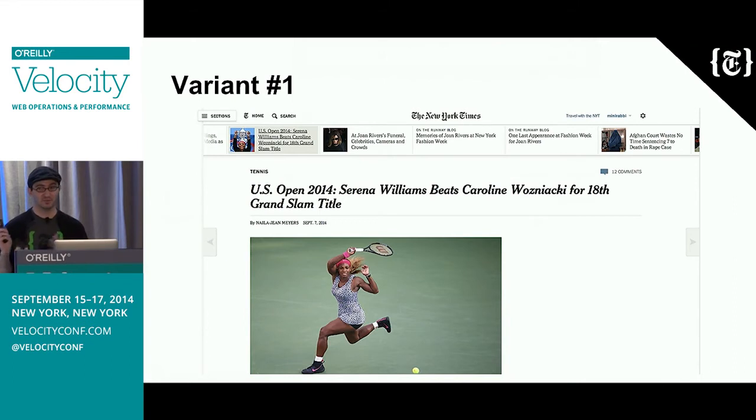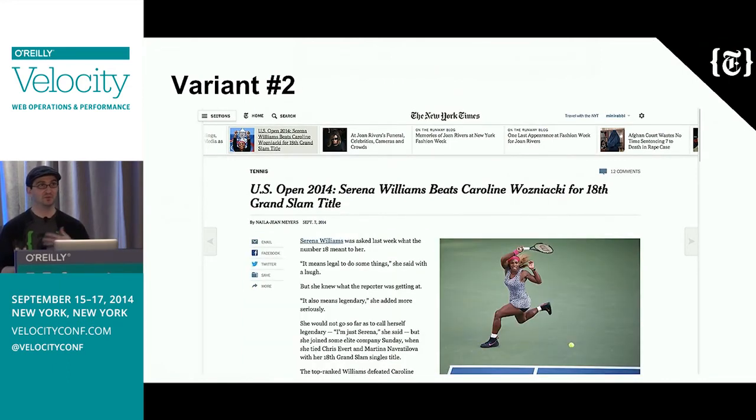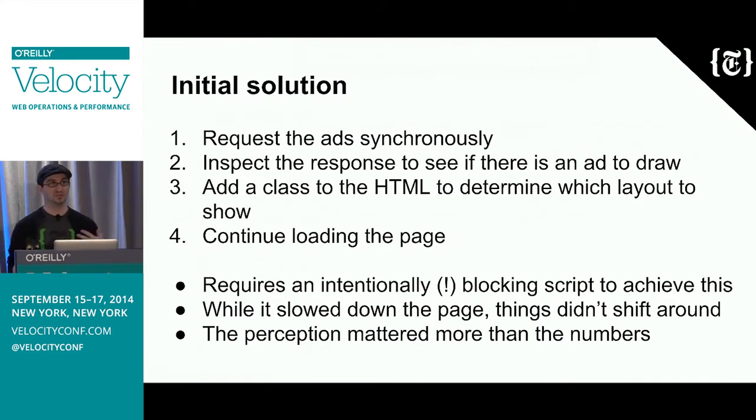This is variant one. That big white space on the side there is where an ad would go. I removed the ad from this particular image, but there's space on the right-hand side of the screen here for an ad to show. And this is the second variant where there was no ad to draw. And so we moved the photo from the top of the article to the right and started showing the actual body of the article at the top of the page. So our initial solution to deal with this problem of content shifting around was to request the ad synchronously.